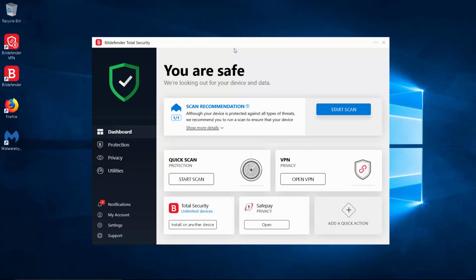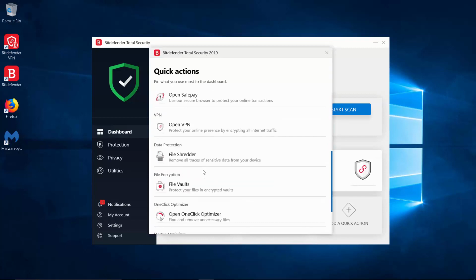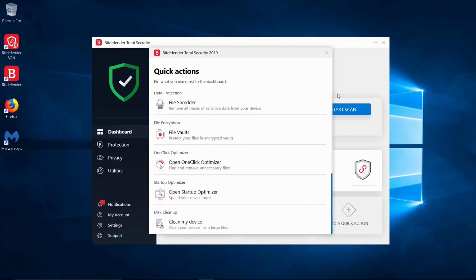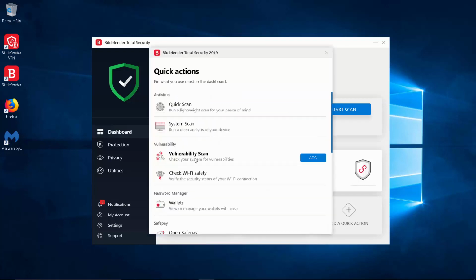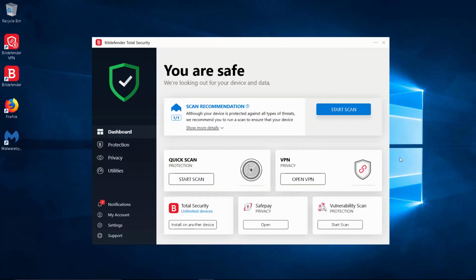Bitdefender Total Security offers a sleek, easy to use, customizable user interface. On the main dashboard, you have quick access buttons to the most often used features. You can choose which buttons are displayed here. You can click edit and select which action you want to be on the dashboard. You can also add additional actions here. You can start the scan by clicking the Start Scan button on the dashboard.